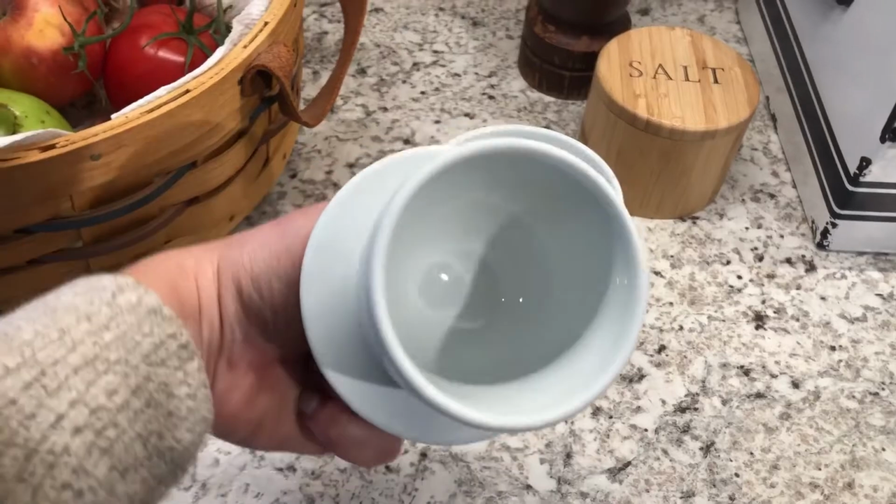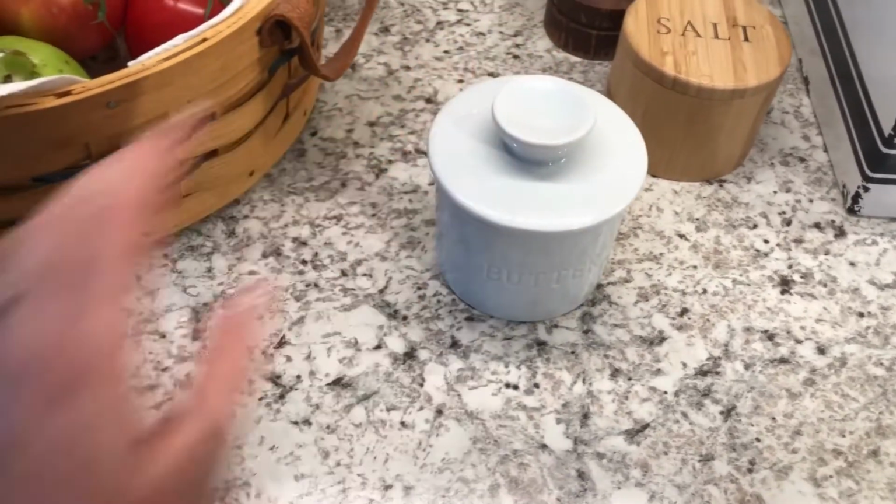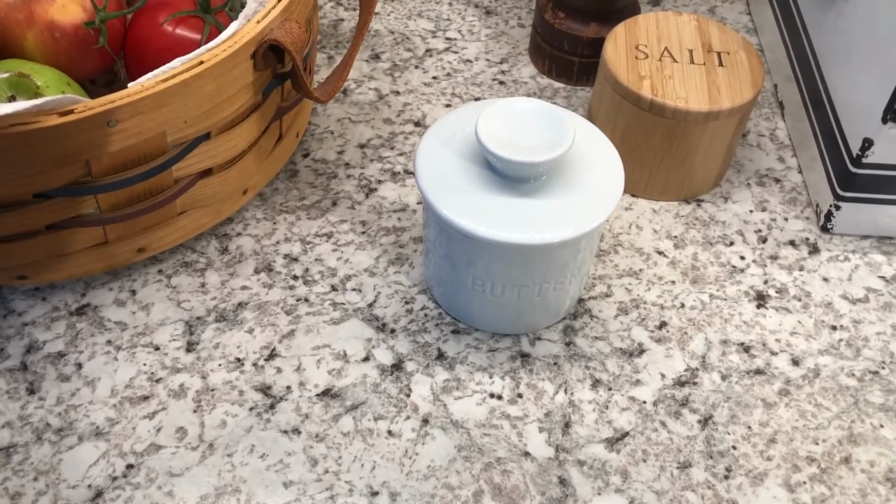So I really love this. This was a cute find. I'm super excited about it. We did use it, but we went through the butter, so I have to make some more butter here soon.